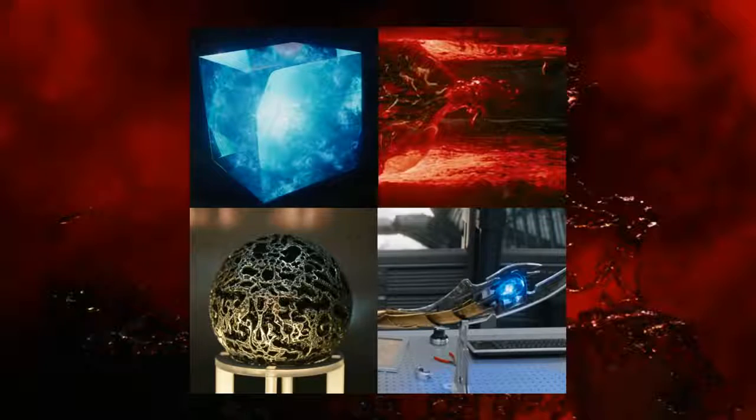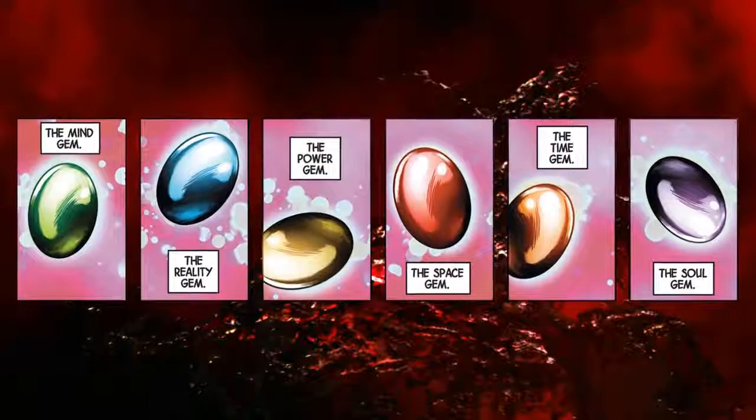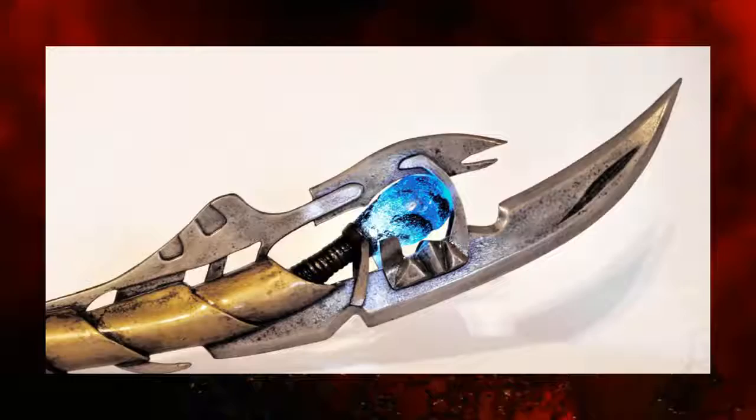One last thing. The stones, although similar in ability to the gems from the comics, they possess different colors than the movies, leading to some confusion among fans as to which is which. So just to be clear, space, reality, power, piece of glass, mind. Alright, that's it. Get out of here.